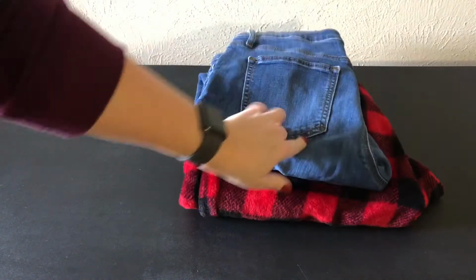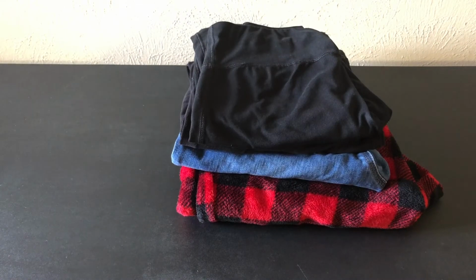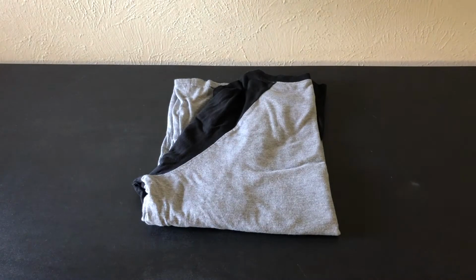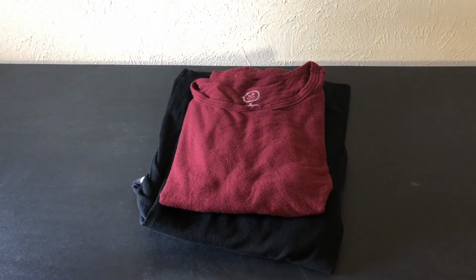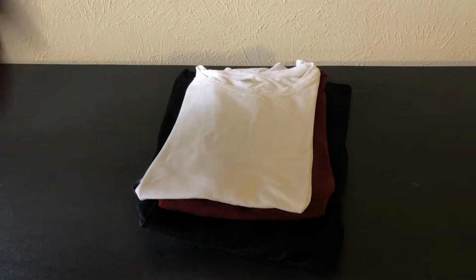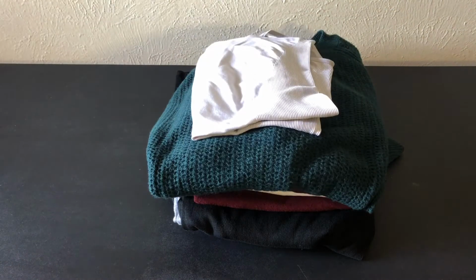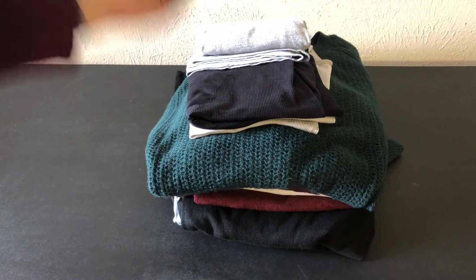For bottoms, I'm packing a pair of fuzzy pajama pants to keep me warm, a pair of jeans, a pair of black pants, a pair of leggings to work out in, and a pair of shorts just in case it warms up. For shirts, I'm bringing a long sleeve pajama shirt, a black turtleneck that's long sleeve, a long sleeve red shirt, a short sleeved white shirt, a long sleeve casual red shirt, a long sleeve green sweater, as well as a white and black cami for layering pieces, and 2 t-shirts.